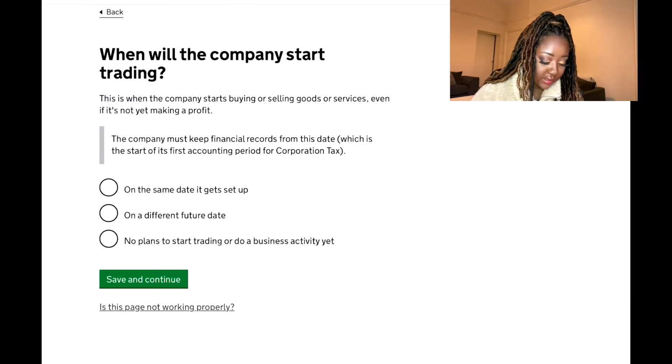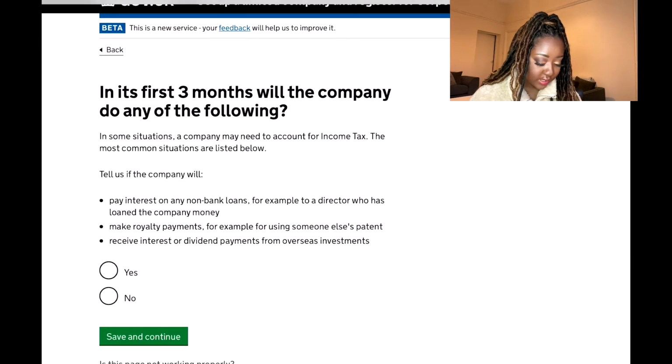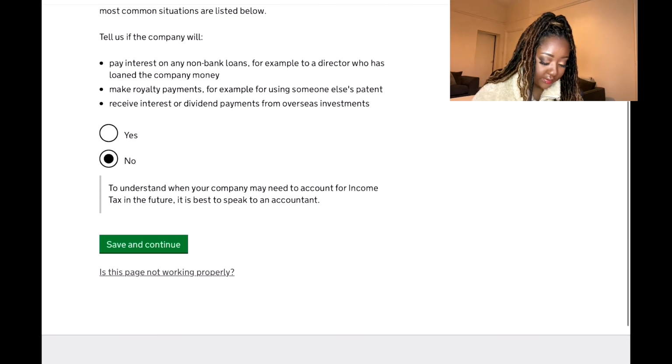When will this company start? On the same date it gets set up, or you can go on a different future date, or you can go no plans to start trading or doing any business activity yet. Save and continue. In the first 3 months, will the company do any of the following? Pay interest on any bank loans, for example, a director who has loaned the company money. Make royalty payments, for example, for using someone else's patent, or receive interest or dividend payments from overseas investment. No. Save and continue.